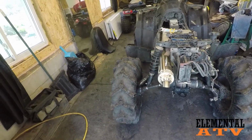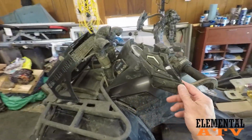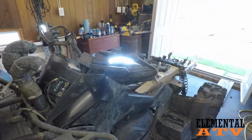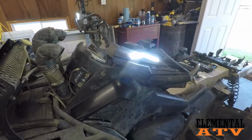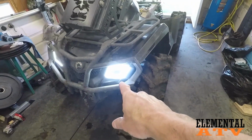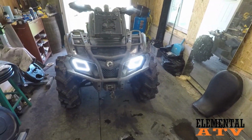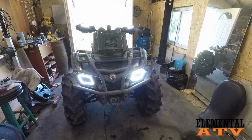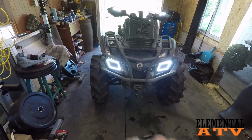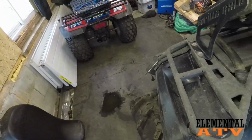There's a few upgrades on this. I don't know where to even start here. Since the last time, I've got some PowerMad brush guards with LED lights. They're pretty cool, actually. Look at those suckers. Just something different, you know. I moved on from there. I'll just keep that light on. And I got a set of halos for Gen 1. Now tell me they don't look spectacular. They look amazing. The new sport cars, the European ones, or even some of the new Chevs, have that around the headlights. Pretty cool. I put those on a few months ago.